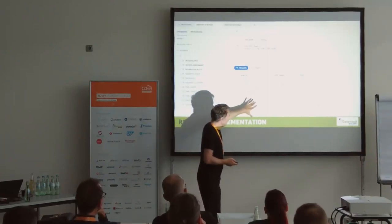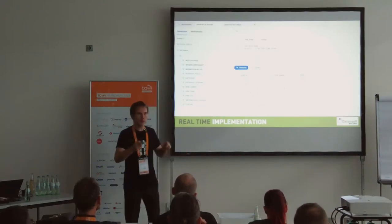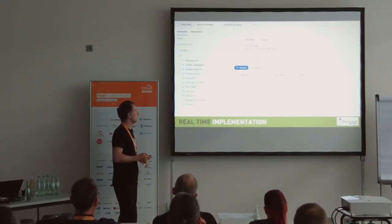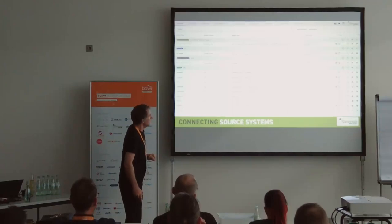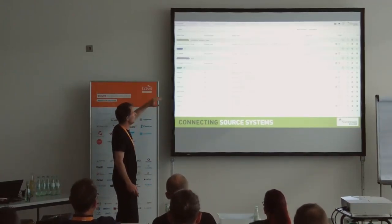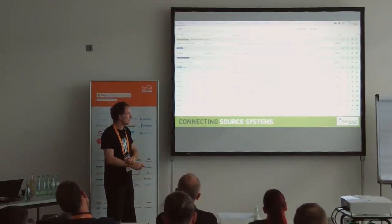By the way, all of this metadata is always accessible in real time through the database, so if you work at the database level, you will see exactly the same metadata as in the tool. So the second step is we go and connect to the source system. We have a lot of built-in source connectors. Here I decided to load from a SQL server.